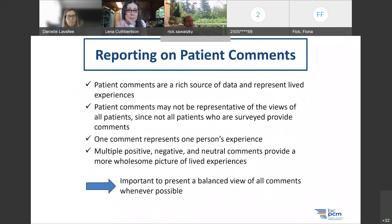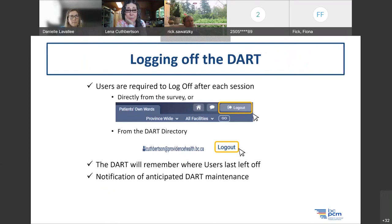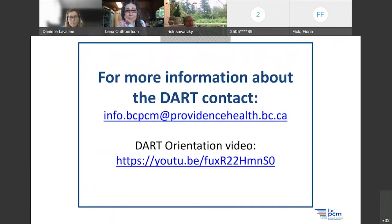Next slide. And then the only thing that we do is that we want to really encourage people to present a balanced view when they're using comments. I've seen reports where people will only pull all the negative comments or only pull all the positive comments. So that's just a reminder when we do our training. Next slide. And that the comments represent one person's view. Then you log off. Next slide.